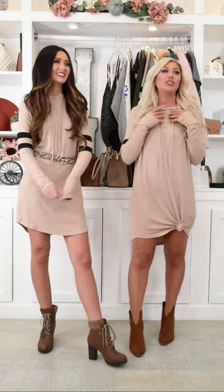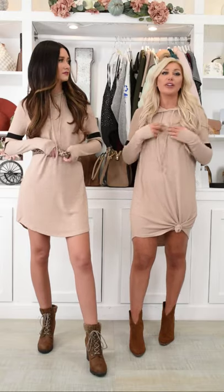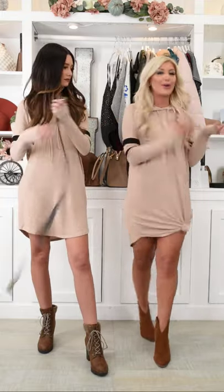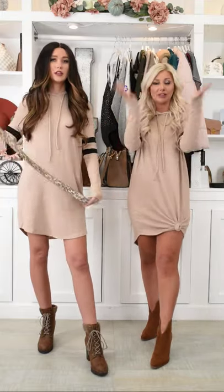But yeah, absolutely love this. Super comfortable. I love that it has a hood too. The drawstrings match in color, and of course, the black varsity stripes. So cute. And you can also throw a knot in it if you want. A little more. Yeah, definitely.